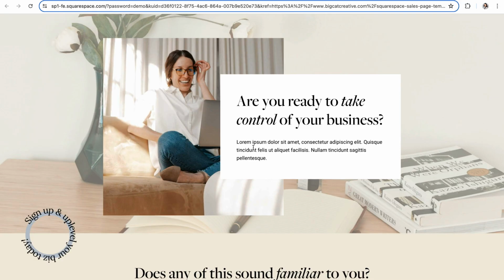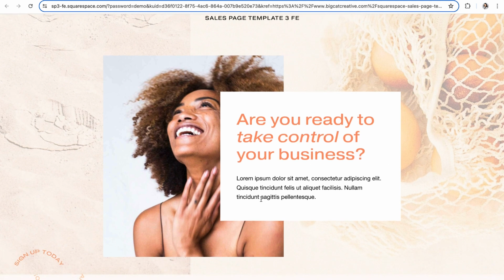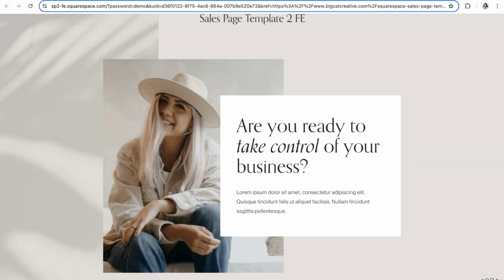Some tips to help you nail your headline are to avoid jargon or complicated words, use action verbs like discover, transform, or unlock, highlight the most important benefits up front, aka how your product can actually make a change, and include keywords to keep search engines happy and your SEO high.